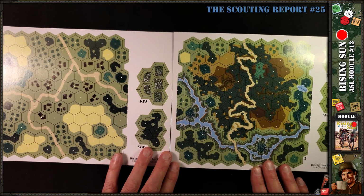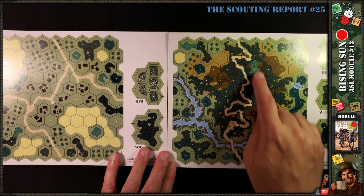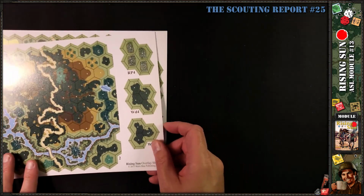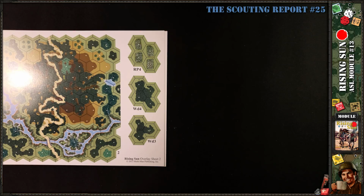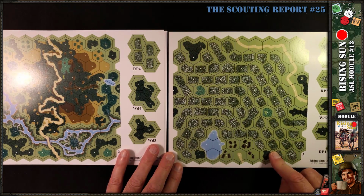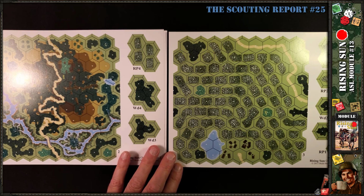Overlay sheet 2, another half board overlay, large hill, winding road going through the jungle or woods on that. Side overlays. Overlay 3, large half sheet rice paddies, smaller rice paddies with woods or jungle.